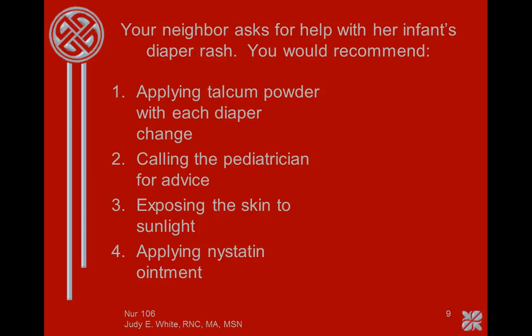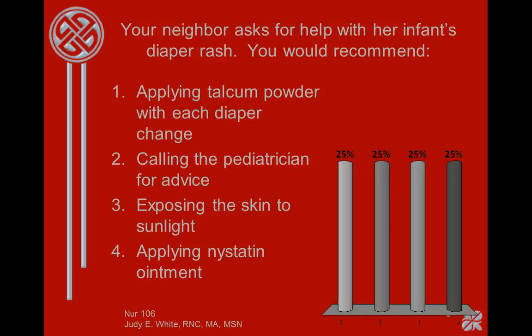Okay, here's a question. We're not on iTouch, so we'll just answer it together. Your neighbor asked for help with her infant's diaper rash. You would recommend... You're not going to recommend talcum powder. Please don't recommend calling the pediatrician for something that is a minor ailment. When you're a healthcare professional, you can give her advice without telling her medications to use. But of those choices, the best one is exposing the skin to sunlight. Nystatin is a medication. You don't recommend a medication that's prescribed without a license. But we also don't know that it's a candida infection.